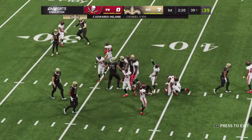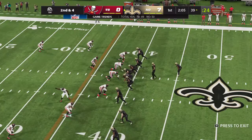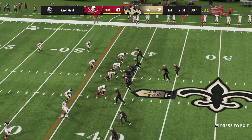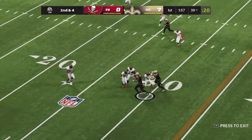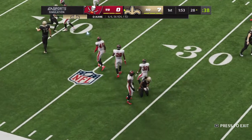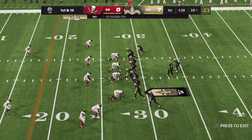He takes this for about 6 down inside the 40. All right, Brand, I know we're in the early going here, but those kind of runs, they're going to open up a world of opportunities for this offense going forward. Now a quick throw as that's complete on the hitch route. And this is going to lead to another first down as the tackle's made at the Bucs 28.